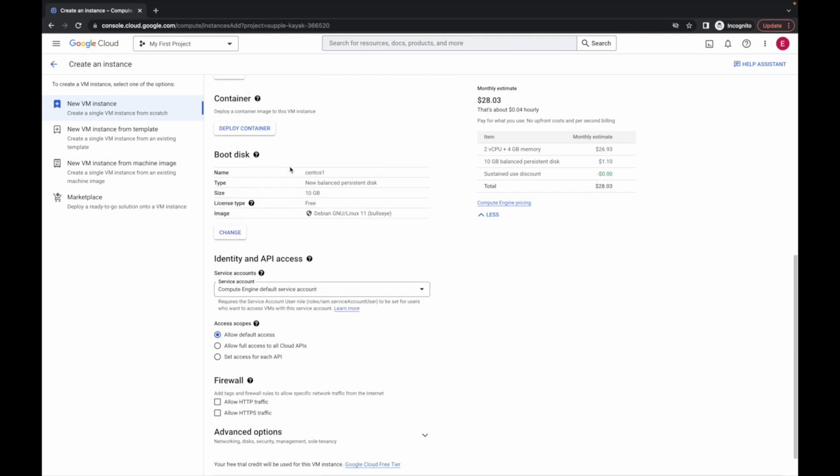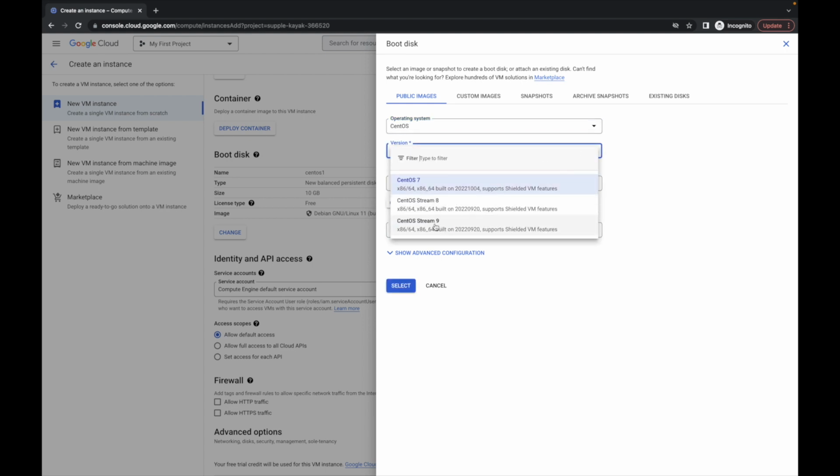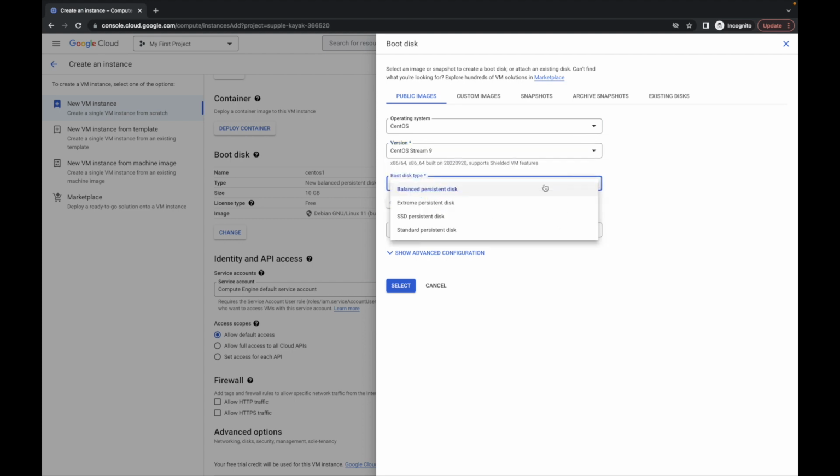Okay, here is the boot disk. As you see, the instance name is CentOS 1. Type is balanced persistent disk, that's okay. Size 10 gigabytes, so it means your hard disk is 10 gigabytes. License type free, and then image is Debian GNU Linux. So I don't want to use Debian, I will be using CentOS machine. So let's change it. From Debian we can choose CentOS, and as a version we are going to use the latest one, which is CentOS Stream 9. So it's okay. Balanced persistent disk, that's okay. And as a size, your hard disk size, you can choose whatever you want. So 20 gig is really enough for our purpose, so let's just select it.